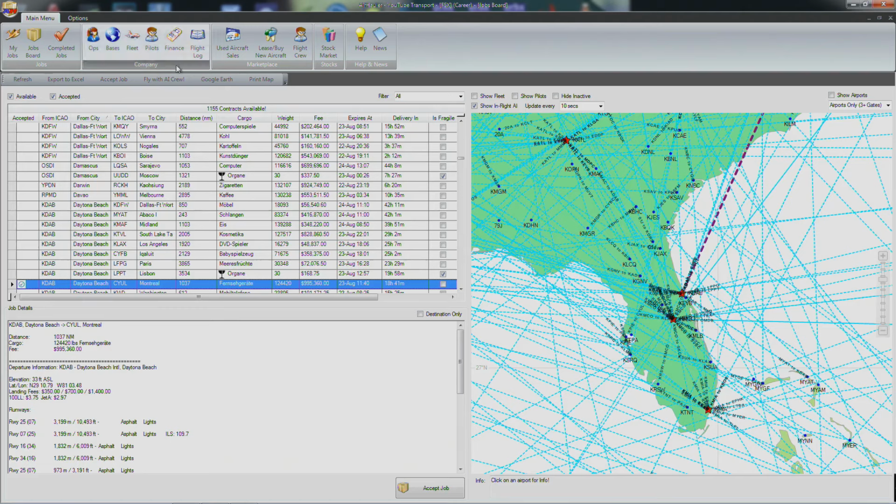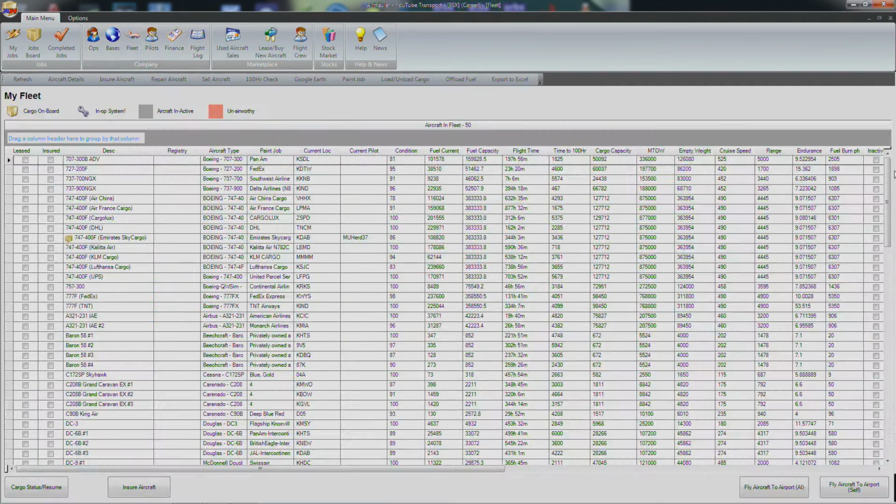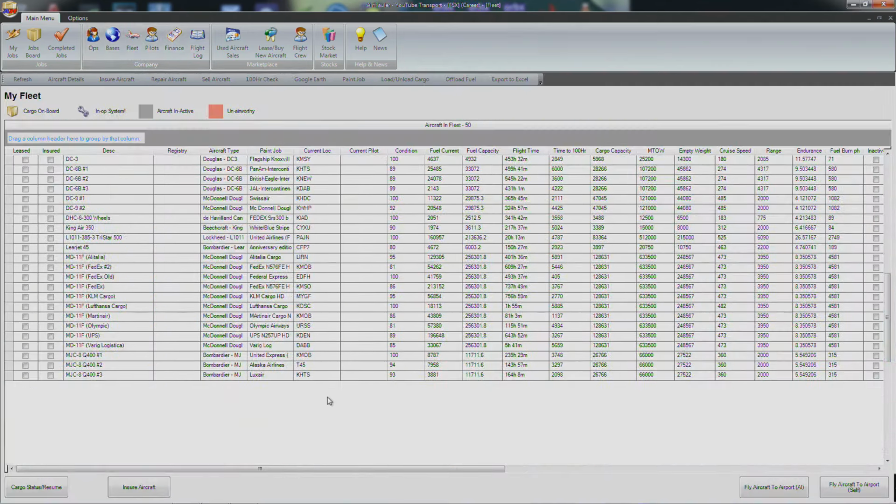I actually have flown in there myself. Flew in and out years ago. It's a pretty good airport. This scenery is really, really good. And we're going to be jumping into the 747 because I have a 747 there.